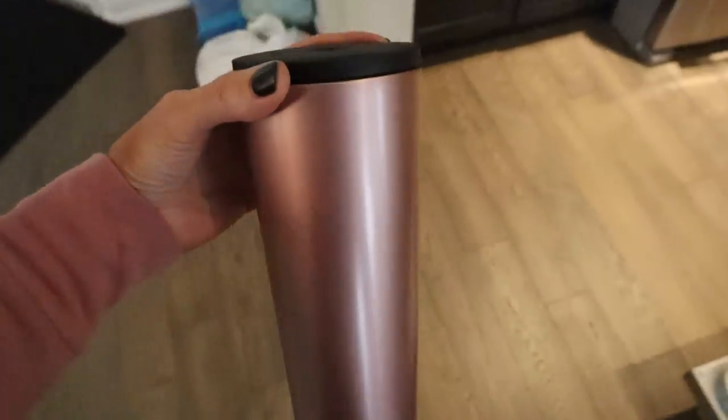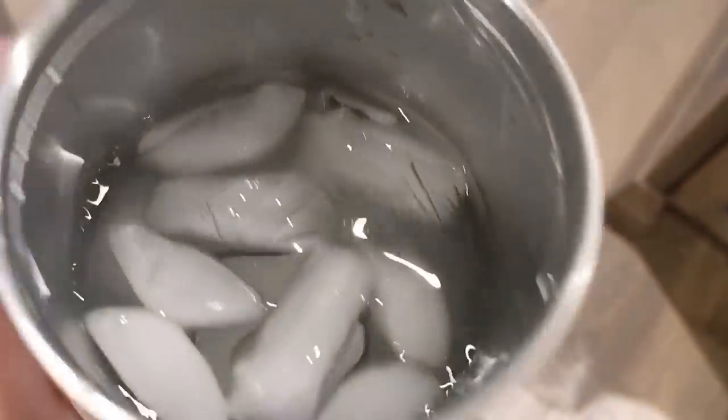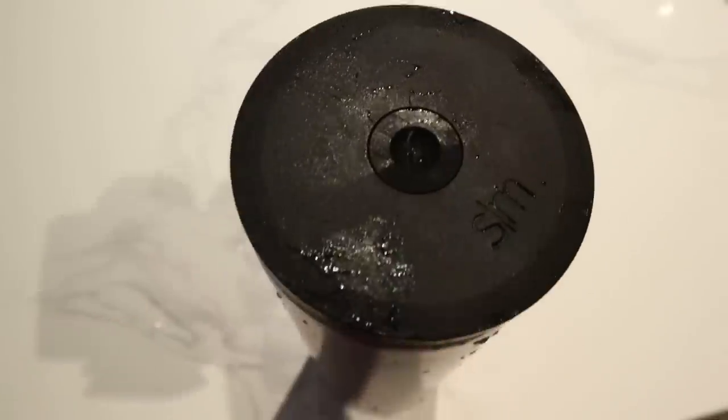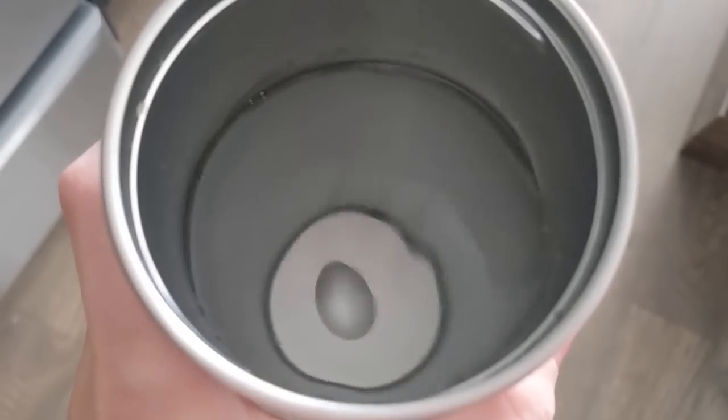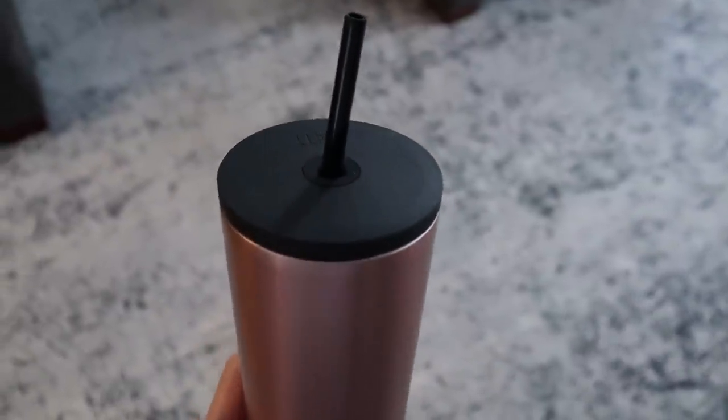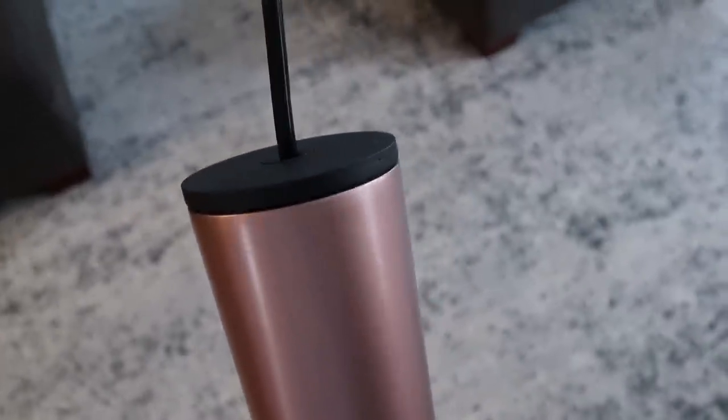Next morning. People have been saying you only need to put a couple of ice cubes in it and it keeps it cold and the ice stays put overnight. No, the ice melted, but the water was still very cold in the morning. It is really pretty. I do see the appeal of it. I wouldn't say it's any better than any other one that's out there though.